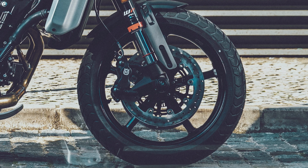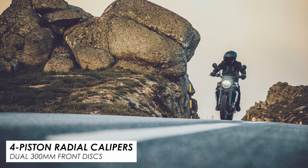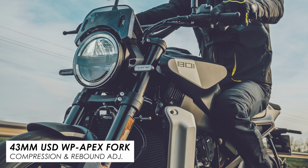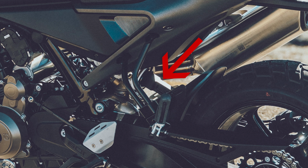And look, with a pair of four piston, radially mounted calipers up front on 300mm discs, I'd fully expect there to be plenty of braking power on tap. Equally, WP suspension is usually excellent, and with the 43mm Apex upside down fork, you get both compression and rebound adjustability, which is a great feature in this sort of market, as well as rebound and preload adjustability on the shock, which is also from WP's Apex lineup.